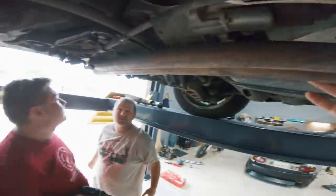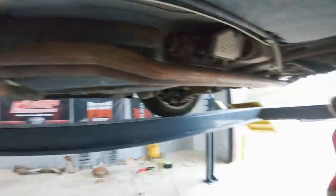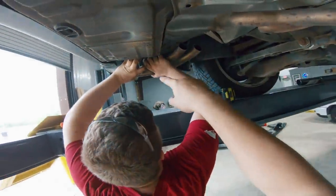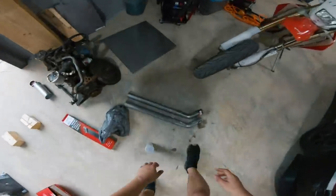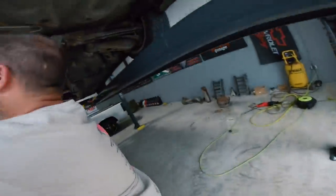Okay, now we need to zip tie this approximately where it's going to be. Yeah, that's good. That's about right. All right. Okay, so now we're going to basically put our tips, not quad tips in this case, being that they're not on the other side. We're going to put our tips in over here and basically hold them up in place. Then we're going to have to take our 45 degree pipes here that we got, and mark and make some more cuts to be able to make these fit in place.